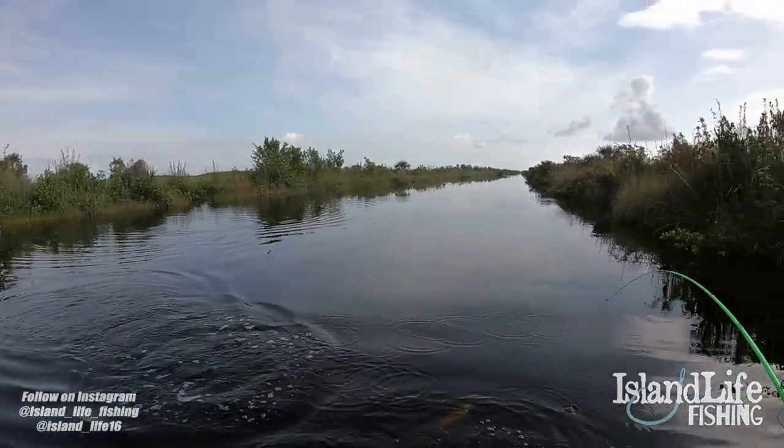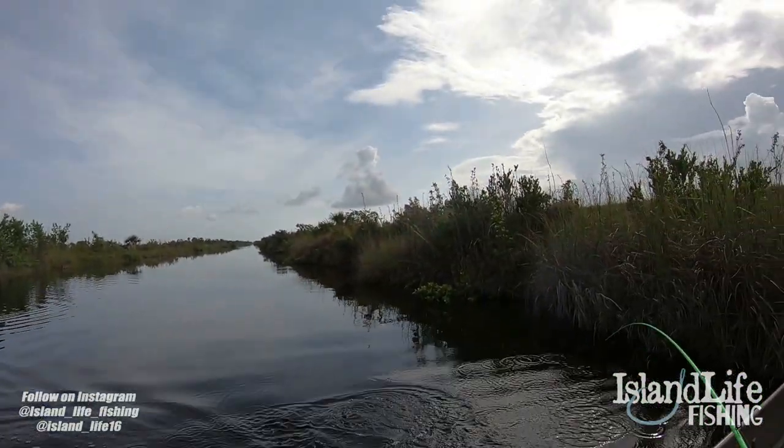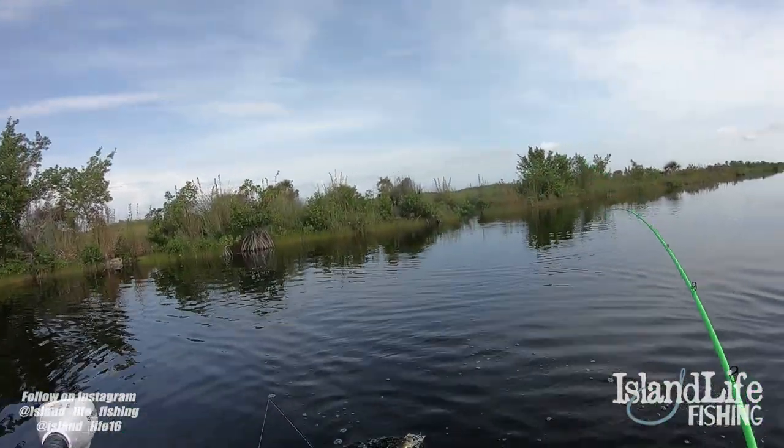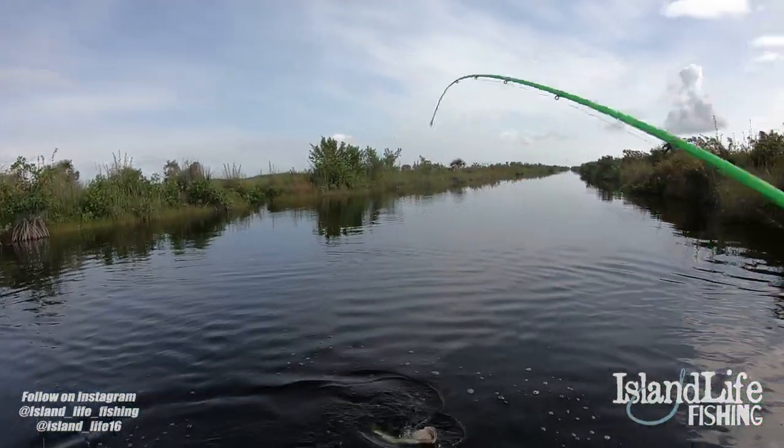I've got a nice bass on the gambler right here. Want the net? No, no, it's fine. Damn, lost my gambler though. That's great. Rip. Like 2.5 by 2.